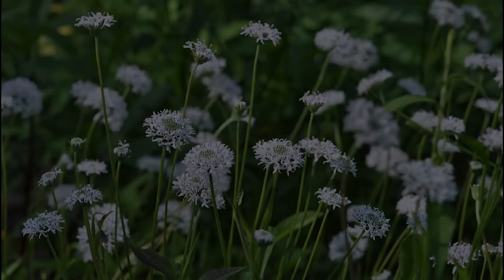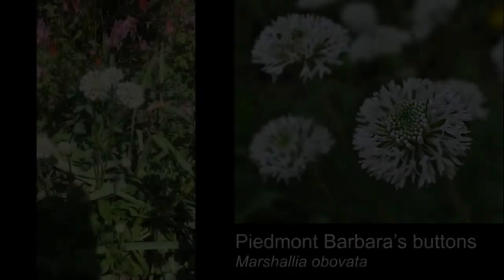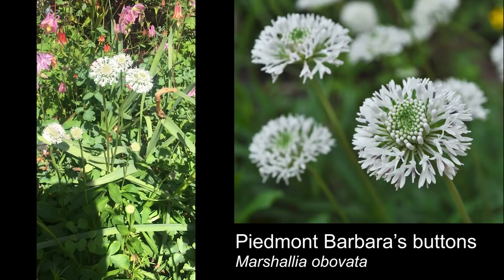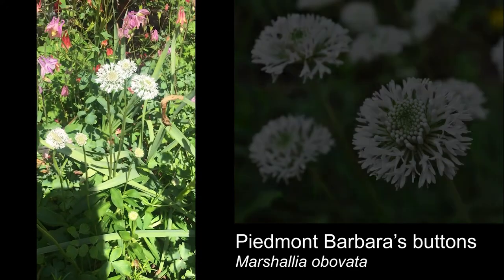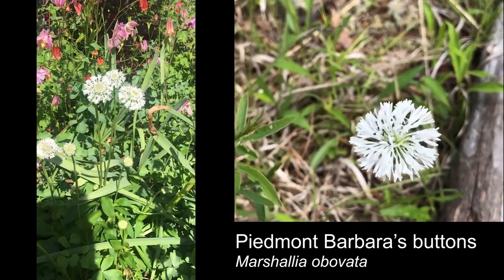Hey everybody, this is Becca, and my favorite wildflower right now, it changes every week, is Marshallia obovata, also known as Piedmont Barbara's buttons, and it's a great spring blooming wildflower. Got it growing here in my front yard with a bunch of columbine. It loves full sun and it's super drought tolerant, so it's a great one to have for those dry hot summers we've got.